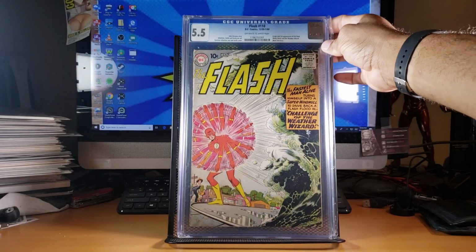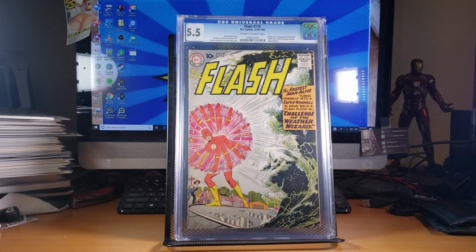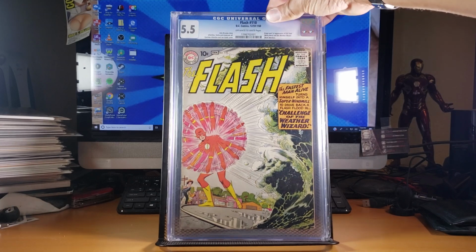We got Flash 110, off-white to white pages. That's the first appearance of Kid Flash, who's also Wally West. And also you got the Weather Wizard, who they're all going against. So, yeah, getting that at a 5.5, off-white to white pages. We're getting to the home stretch, guys.